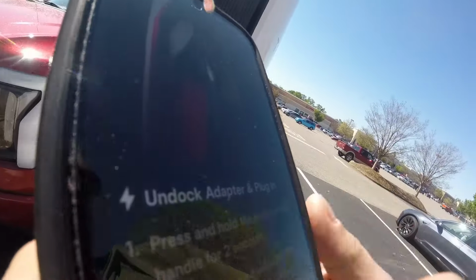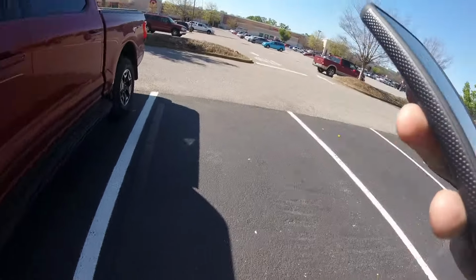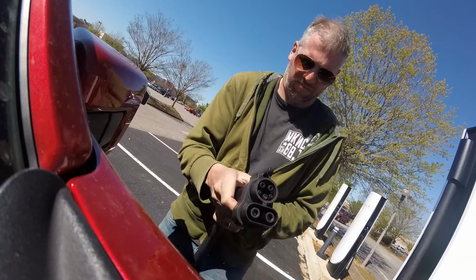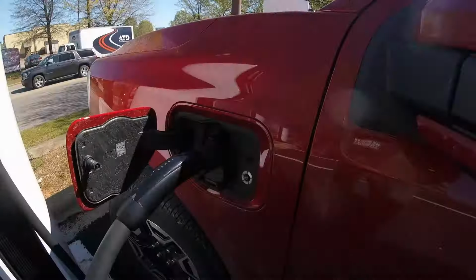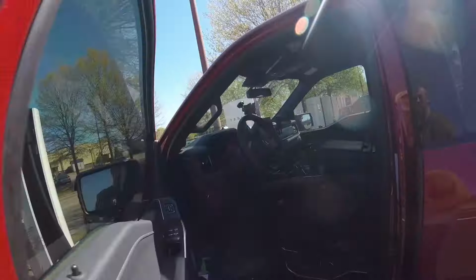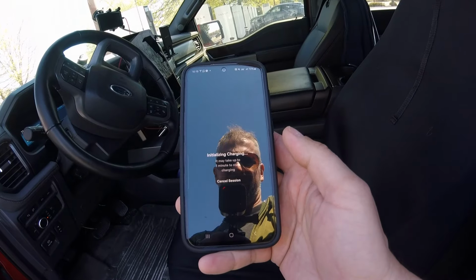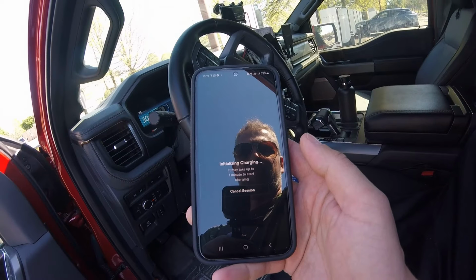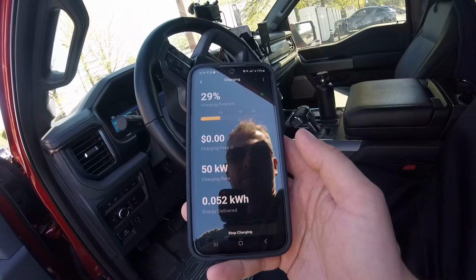Press and hold the button on the handle. You know what? I'll just use my adapter because this isn't working. See if this works. All right, right away. Perfect. Cool. Initializing charging. Look at that. Working great.